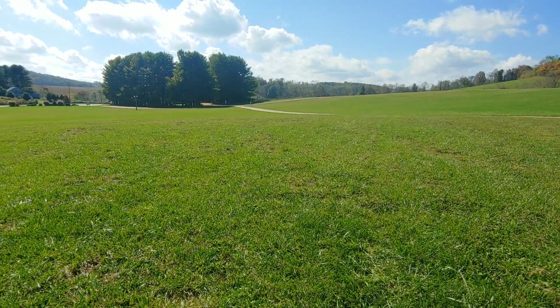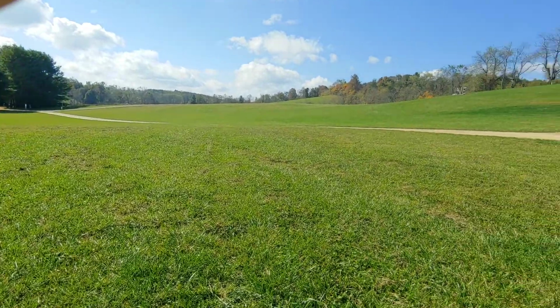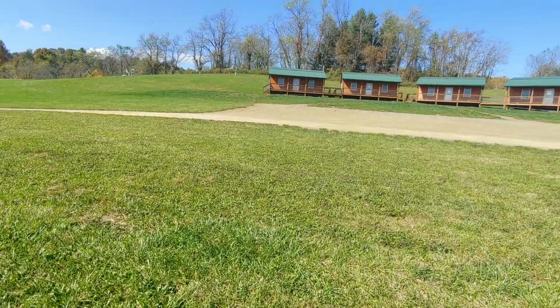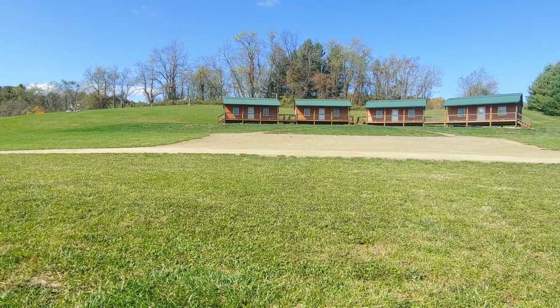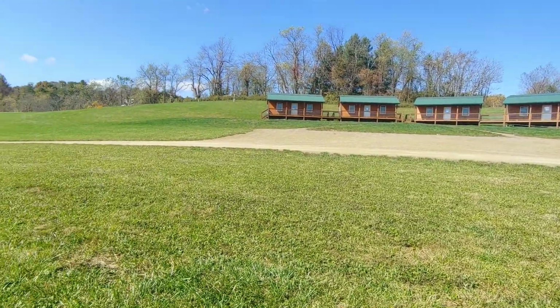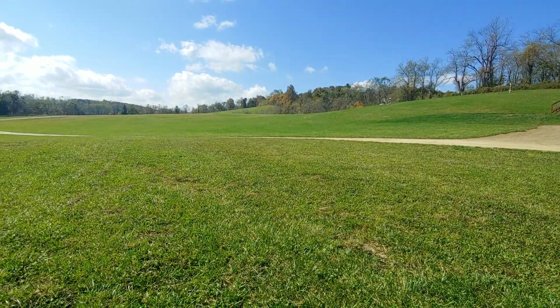Wow, sorry for the wind. This is our main entrance here, coming on up to our love sign. And these cabins here are what we use for our corporate offices. So we don't rent them out. They're all used for office space for our staff. This is the front of the farm. Come on out, enjoy the weekend. Beautiful weekend out here at Chantilly Farm, Floyd County, Virginia.